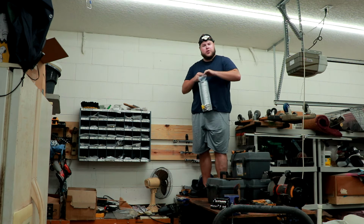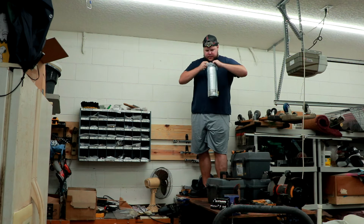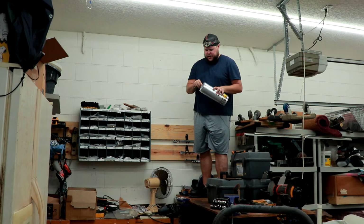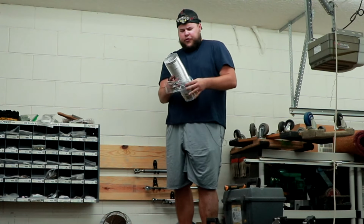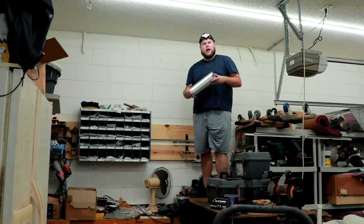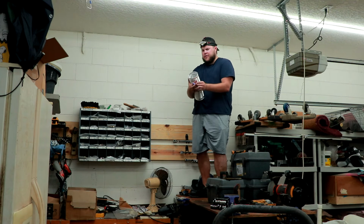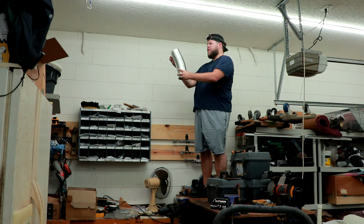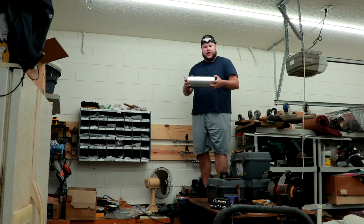Can't even hear me over this crinkling probably. Be gone, crinkly demon. Oh, it's floppy. Oh, it's so much more floppy than I thought it would be. All right, we finally got that unpackaged. Now it's time to trace it into the ceiling. Why are you so floppy? Look at this thing, it's like an accordion.